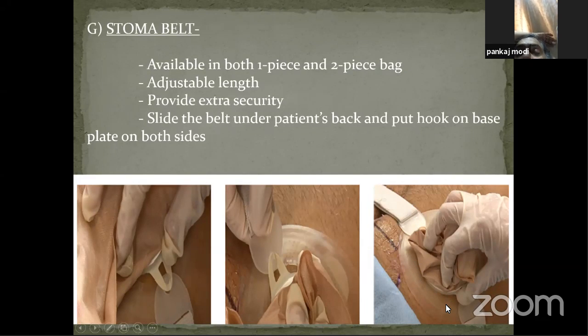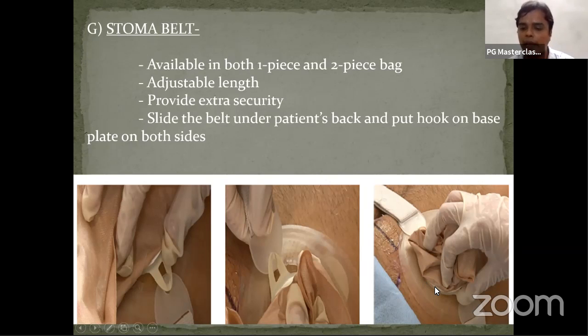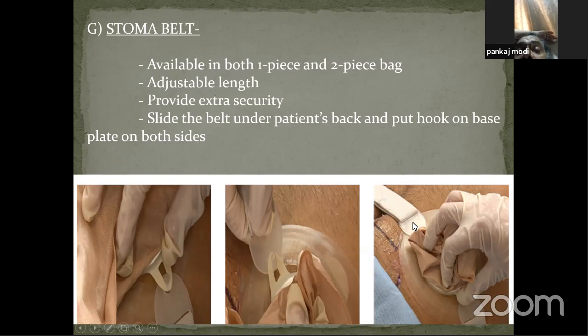Sir, the flange which we apply on the skin is the barrier or base plate. On the base plate, there are hooks on both sides, to which we apply the belt. This is the removable belt, sir. Why is this belt normally not used?